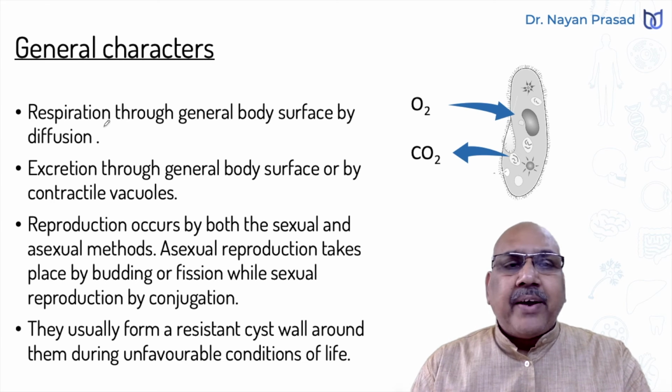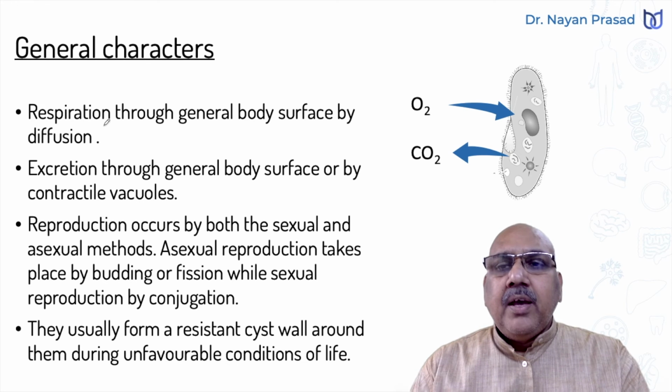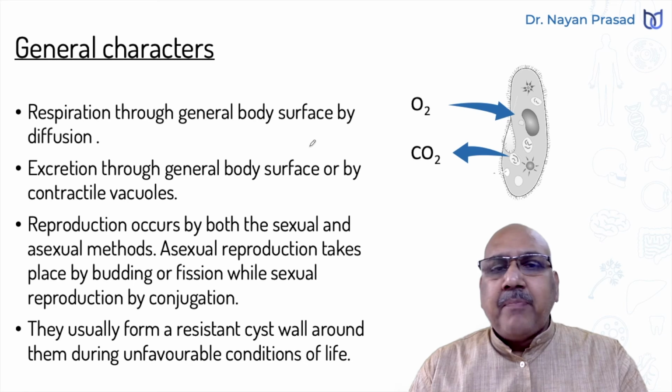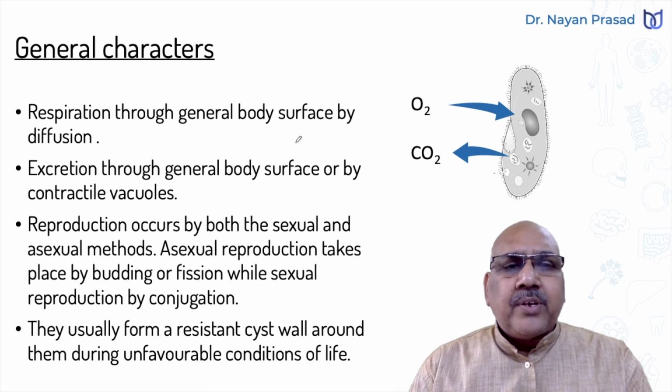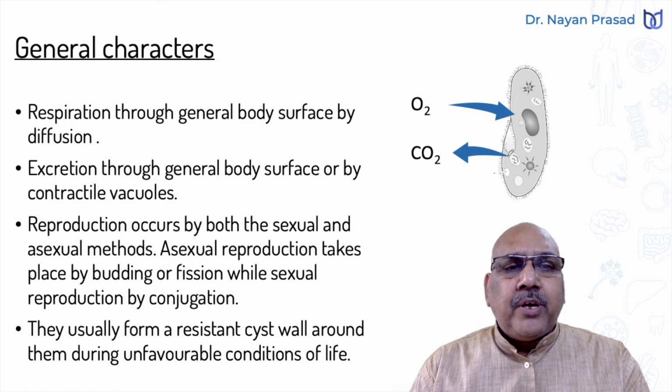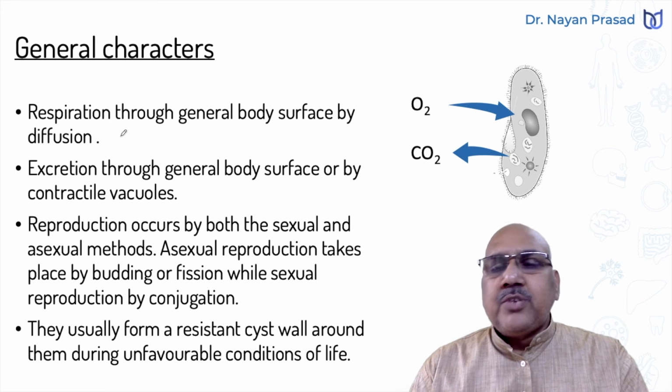Respiration, another life activity, includes exchange of oxygen and carbon dioxide between the body and the surrounding environment. In protozoans, respiration takes place through the general body surface. The exchange of gases occurs by simple diffusion. That means molecules move from higher concentration to lower concentration. Oxygen of the surroundings moves into the body through the cell membrane, and similarly, the carbon dioxide from the body moves out into the surroundings. So this we call respiration through the general body surface by simple diffusion.